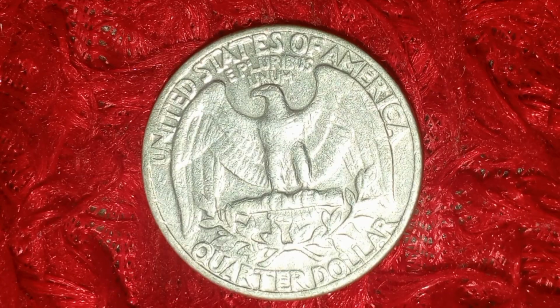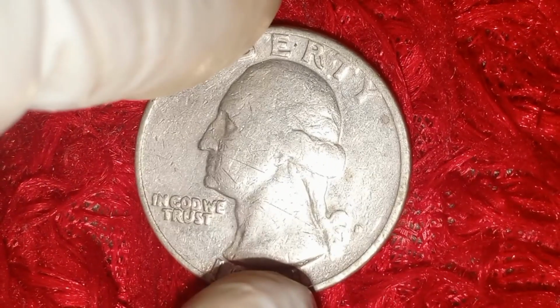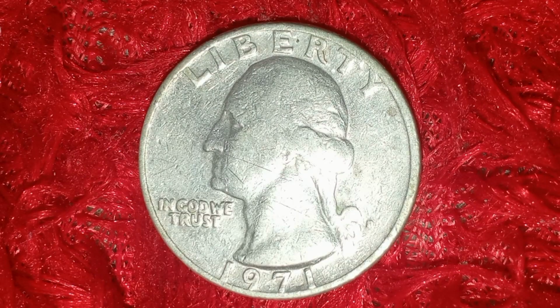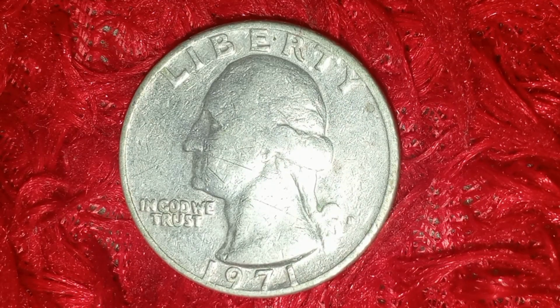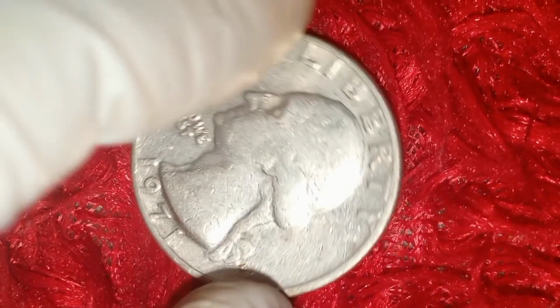How to identify a valuable 1971 Washington quarter? Now that you know the 1971 Washington quarter could be worth a small fortune, let's go over how to identify one of these rare and valuable coins. Here's what you need to look for.